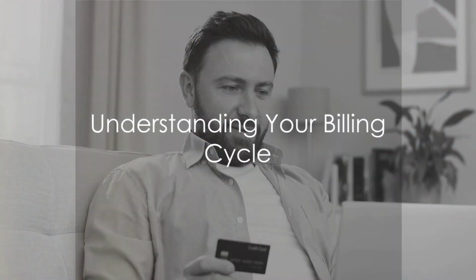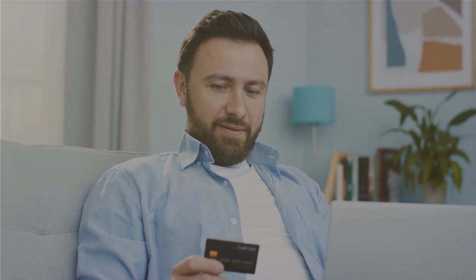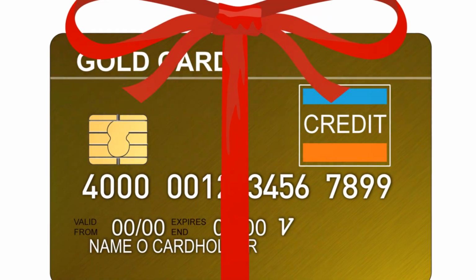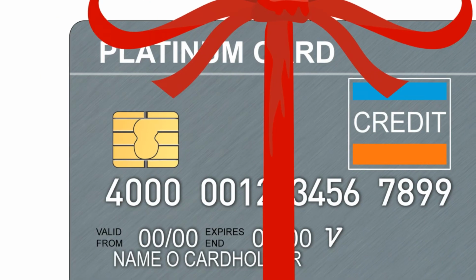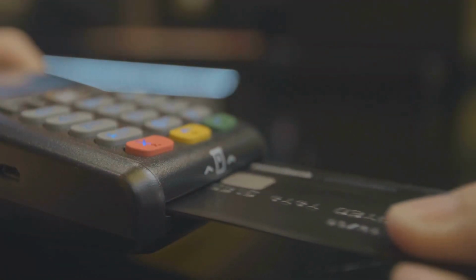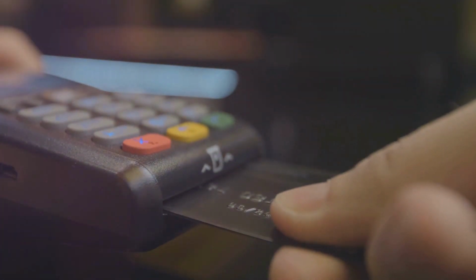Let's dive in. First things first, your billing cycle. What is it and why does it matter? Let's dive right into it. Your billing cycle is essentially the time period between your credit card statements. It usually lasts for about 25 to 30 days, but can vary depending on the card issuer. This cycle begins the day after your previous billing cycle ends and concludes on the due date, which is when your payment is expected to be made.